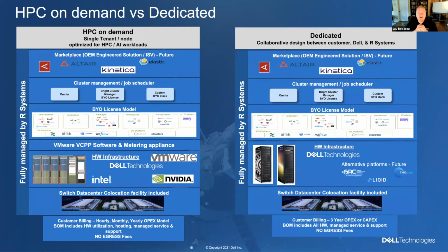HPC on demand on the left here takes some of those things and goes even further. Now the customer is not only not designing and managing the data center, but they're not having to design or even co-design the HPC system. That part is taken care of for them, as well as the management of it. And in return for being one of multiple customers on that now hypervisor-based system, they get much greater flexibility in how they pay for it and how they consume it. They also get some additional abstractions in the sense that they can bring different images with different Linux distributions or even potentially other operating systems.